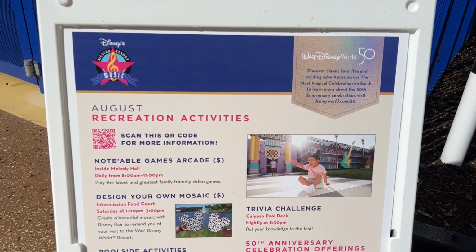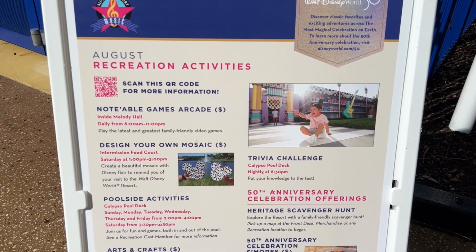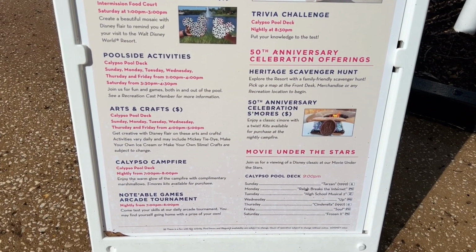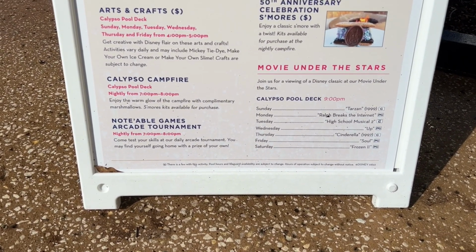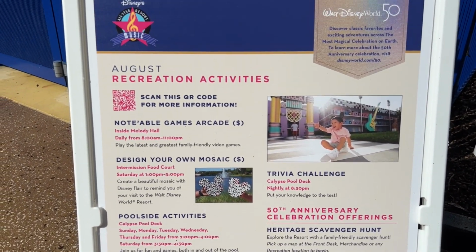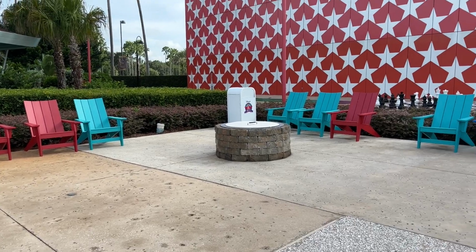The resort does have a recreation activity calendar, and it changes with the month. And some of the items, like design your own mosaic, do have a little bit of an extra charge, the arts and crafts, but many are free, like the campfire. You can bring your own s'mores or purchase some. There's trivia and games at the pool.